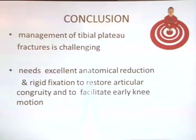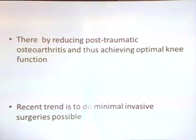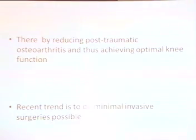Conclusion: management of tibial plateau fracture is challenging, and it needs excellent anatomical reduction and rigid fixation to restore the articular congruity and to facilitate early knee motion, thereby reducing post-traumatic osteoarthritis and thus achieving optimal knee function. But the recent trend is to do minimally invasive surgeries wherever possible.